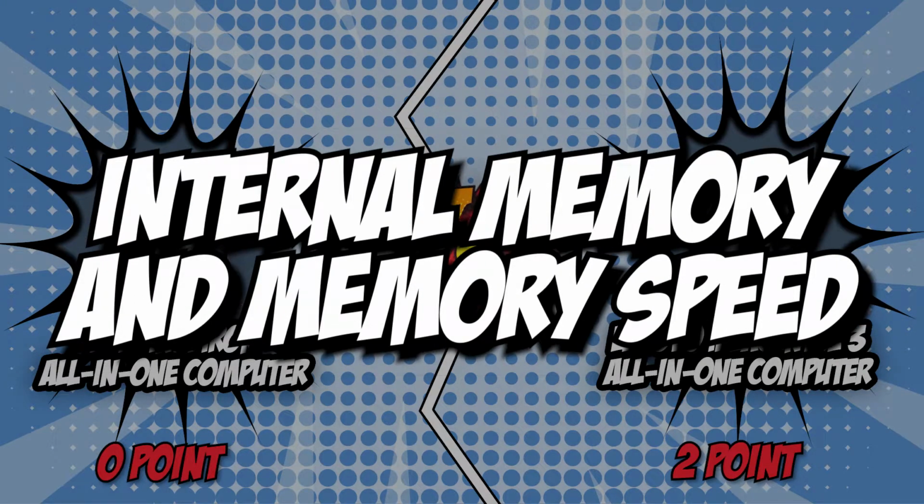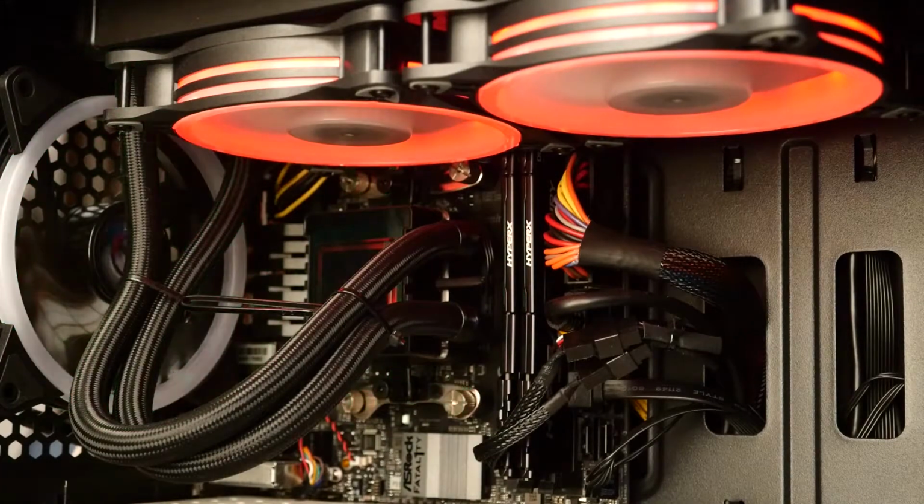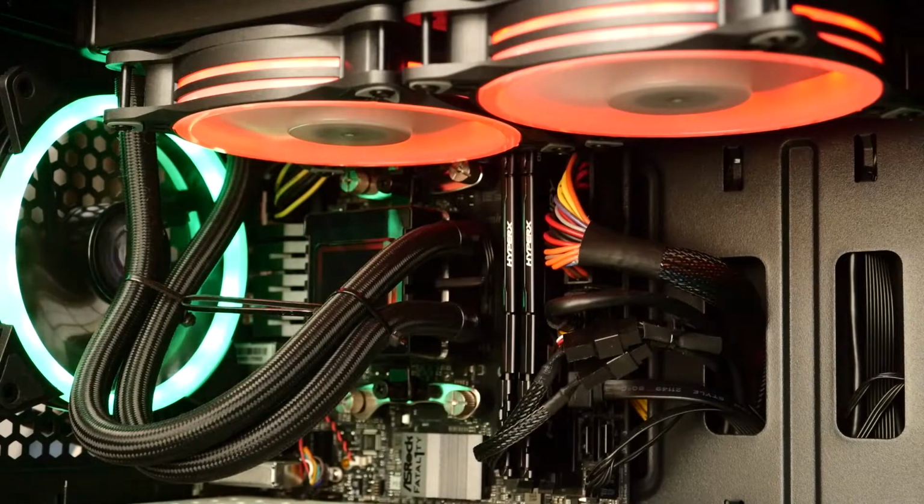The third category that these two brands will be going toe-to-toe with would be their internal memory and memory speed. Internal memory, sometimes known as main or primary memory, is a type of computer memory used for temporarily storing frequently requested data in relatively tiny amounts. This helps you download and check out multiple tabs at once.